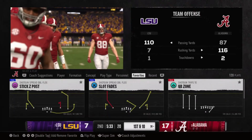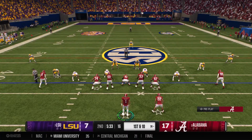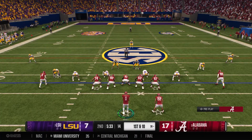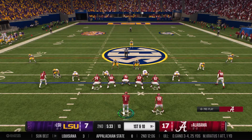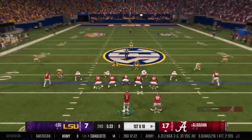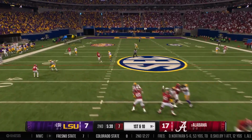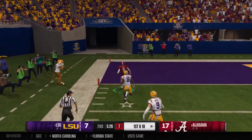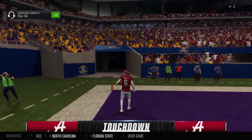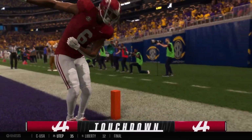Alabama's offense coming back onto the field. Remember, last time they scored a touchdown. Can they keep clicking here, or will the defense come up with a stop? Looking to throw it on first down. Looking to make a play deep downfield. Catch made, down inside the 25. Touchdown, tie. Strong game by this quarterback.